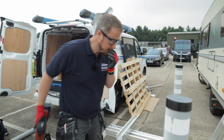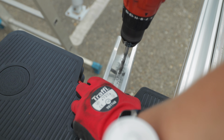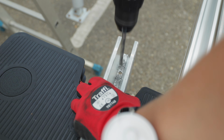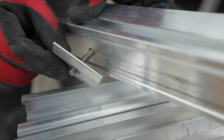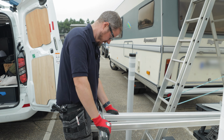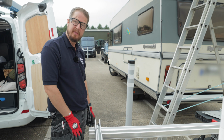I'm going to drill a hole slightly larger than what I need, and then we're going to see if it matches. It is super solid. That is not going anywhere. So I think we found our solution.